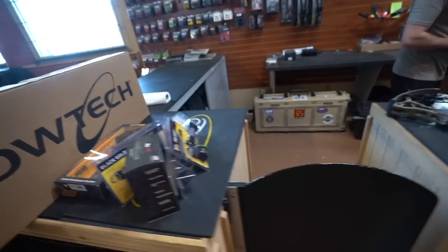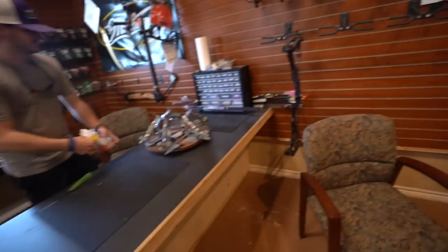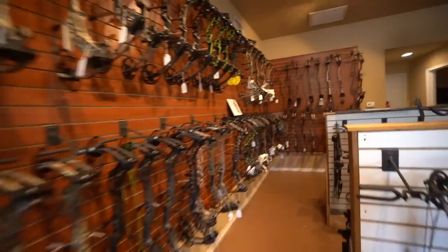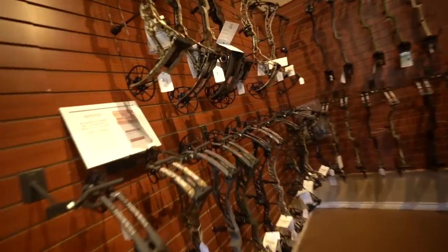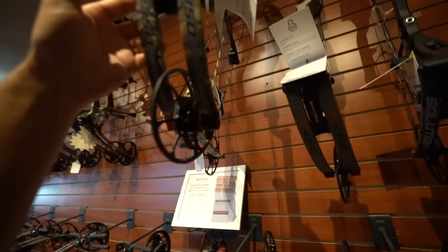Well, we made it. The man himself is gonna build the bows. What are all these? Mission Bowtech, here we go. Oh, that's the SS. Oh, I guess there's a few from last year. Yeah.